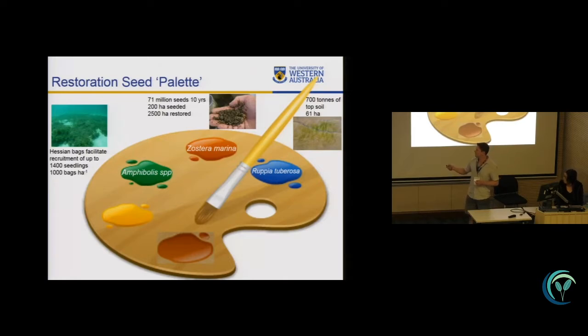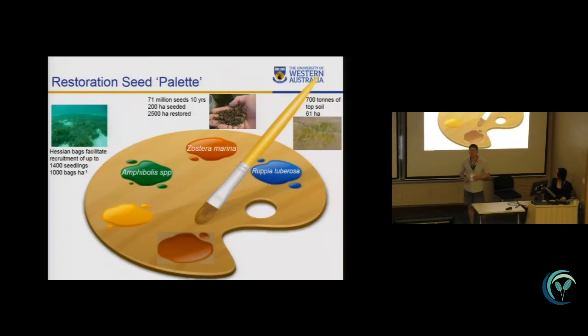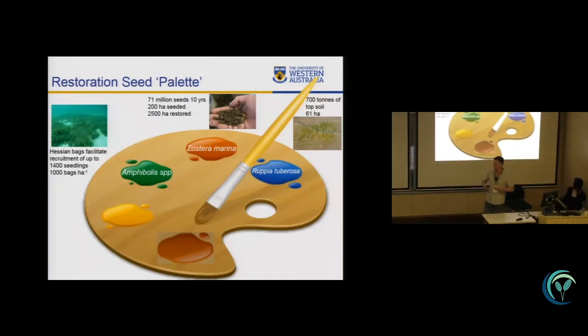In the US, with Zostera marina, over a 10-year period, they reseeded or broadcast seeded over 71 million seeds into the Chesapeake Bay region. They reseeded 200 hectares, and this reseeded area increased in size to over 2,500 hectares. Again, in South Australia, they have another innovative technique where they facilitated the recruitment of amphibolis seedlings, which have a little grappling hook, which is attached to these large hessian bags. In this instance, they were able to concentrate large numbers of these seedlings if they were placed at the right location and the right time of year.